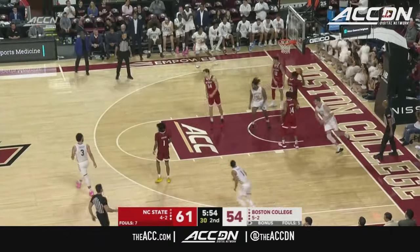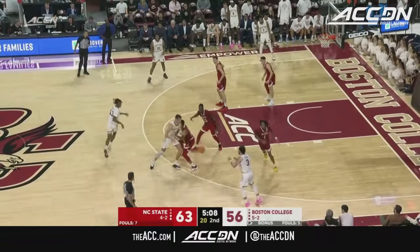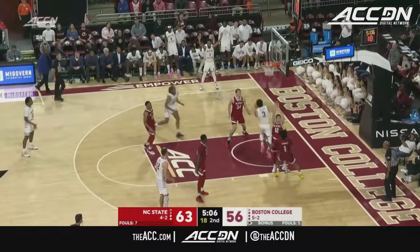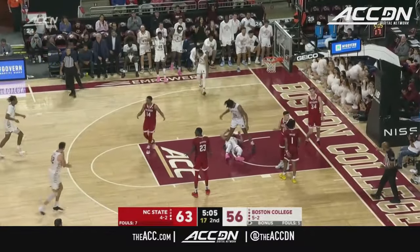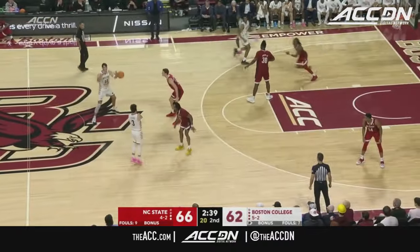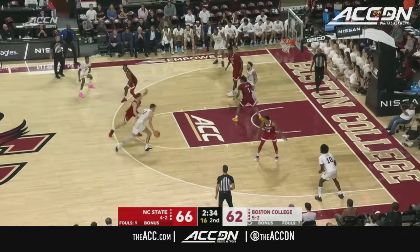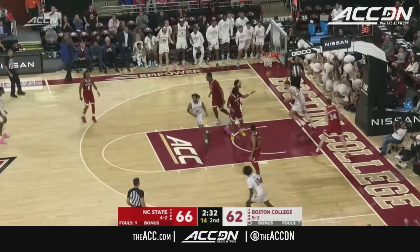Post. That was outstanding. What a move. Grabbed his own rebound and put it right back up. NC State has had the answer throughout the night. The drive by Zackery in a one opportunity. He has 11 points and 7 rebounds. BC rebounded by 3. Post, 11 second half points.